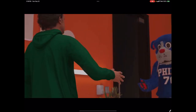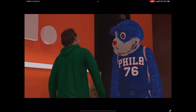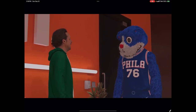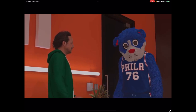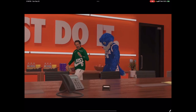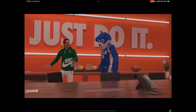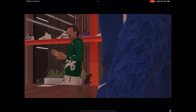Have you, Reggie George? Nice to meet you. Nice to meet you. Reggie, you look familiar, man. Reggie George. Have we met? Yeah, maybe at a company. Yeah, listen. Okay, Nike, yes, yeah. We're here. Custom colorway, big day. I could not be more ecstatic that you're here.